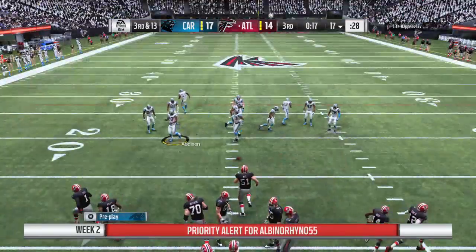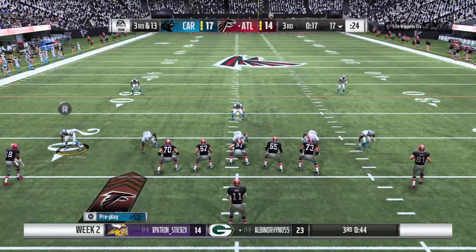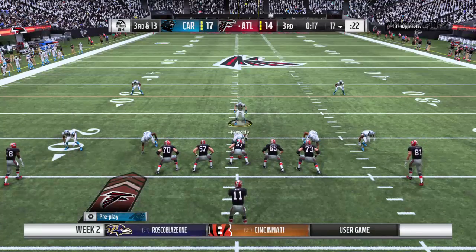The Falcons on third down. They've had their troubles, just 1 for 6. This is going to be 3rd and 13. All right, here we go.